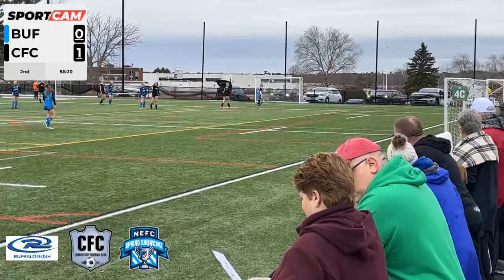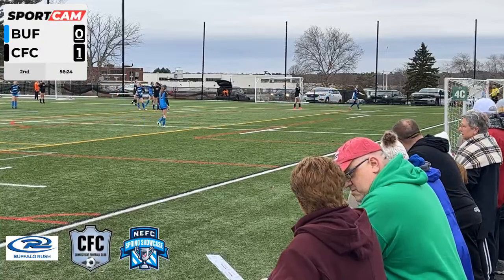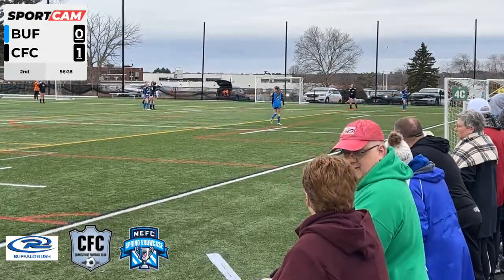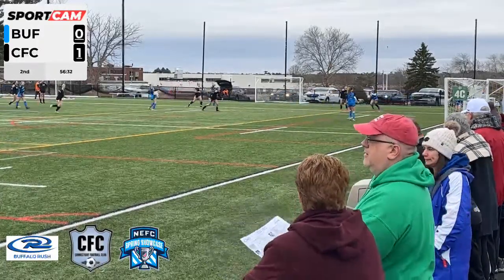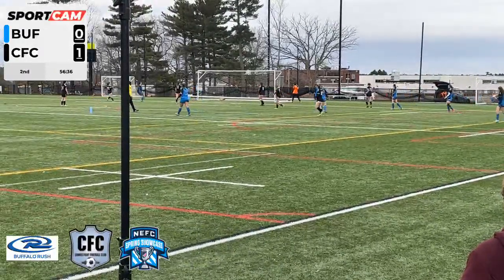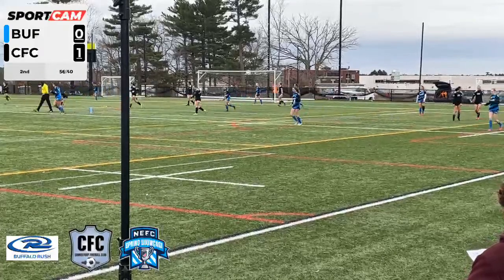Throw in for Buffalo. And CFC's coach is doing everything. He's wasted every change, 2 minutes on a change. He knows what he's doing. Ball into the box. So no one's... Oh, it just gets past. Yeah, every change, every call, 2 minutes.